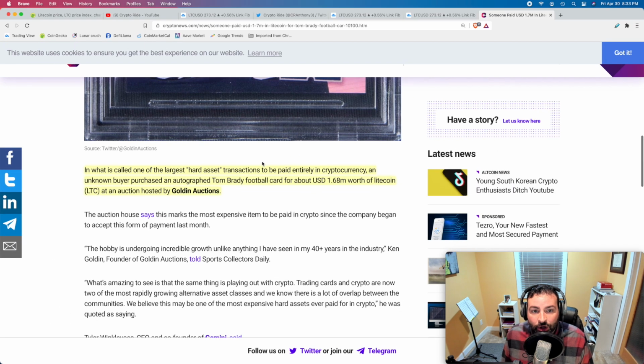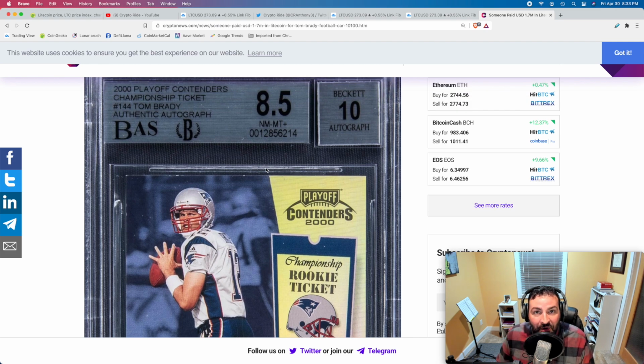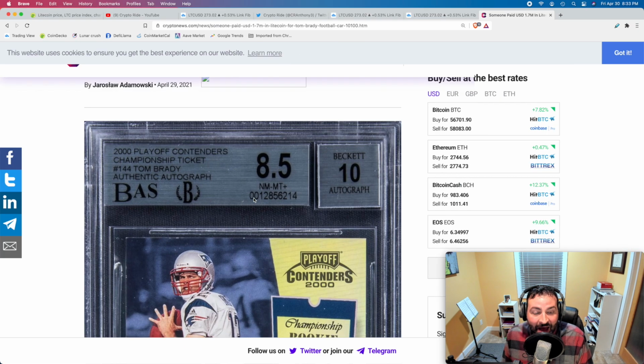Do I think this was a good price to pay for this card? No, I don't. Whoever bought it, I think that Litecoin is going to go up a lot higher. So I think instead of paying $1.7 million, I think you just paid $2, $3, $4 million for that Tom Brady card. I don't think that was the best move, but hopefully you bought your Litecoin back when it was like $50, and then maybe you got this card really cheap. And that's just a reminder that the most important two prices for any financial market ever are your entry price and your exit price.